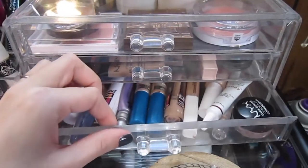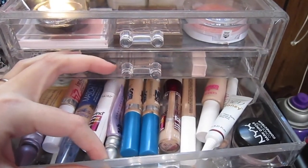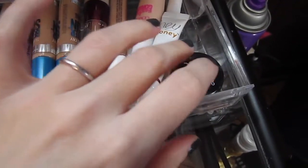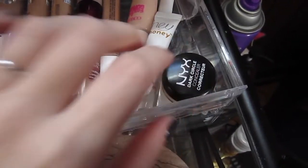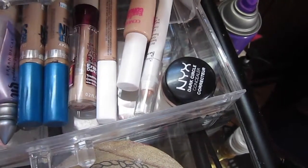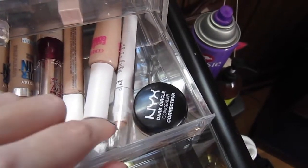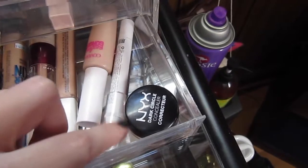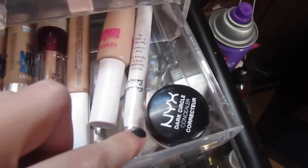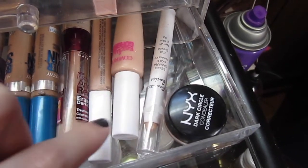The final drawer in this little section is for concealers. So here we go. First off, we have the NYX Dark Circle Concealer, just sitting here in the corner. We have that Hey Honey Contour Lifting Fluid that I got in my Ipsy bag. A Beaut Basics pen in Sahara Gold that I like to use to highlight. We have the CoverGirl Ready Set Gorgeous Concealer next to that. And then the Almay Clear Complexion Concealer that I use for blemishes.